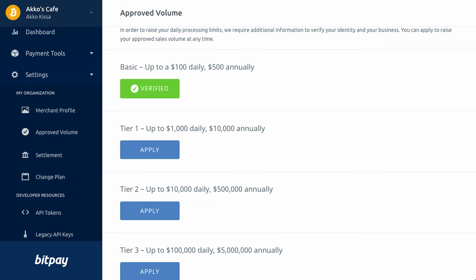Now, the quick application does come with its limits. You can only process up to $100 a day and up to $500 annually. This is fine for testing, but not at all good for any real business. BitPay has 3 tiers. The first requires a manual verification of the information you already provided, and that takes 1 to 3 business days and enables processing of up to $1,000 a day.